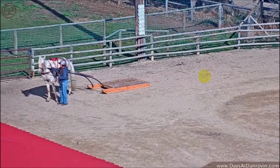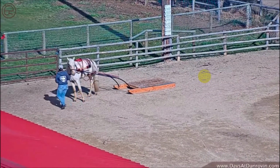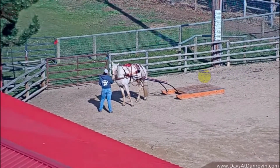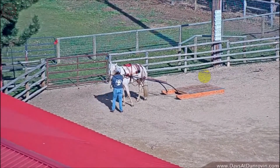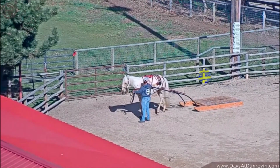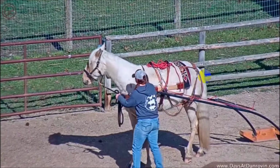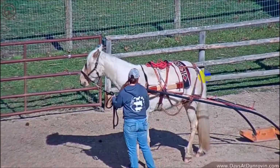Good. Yeah, so when we stopped, he's mainly staying on the side that I'm on. And so when he stops, it kind of digs into his shoulder. I see he turned his hips out a little bit. He's going to have to learn it. When you say whoa, you say whoa. Yeah. And he's shedding, and it's probably just rubbing a bunch of hair off of him, too, it looks like.